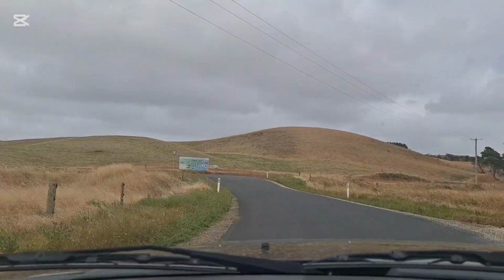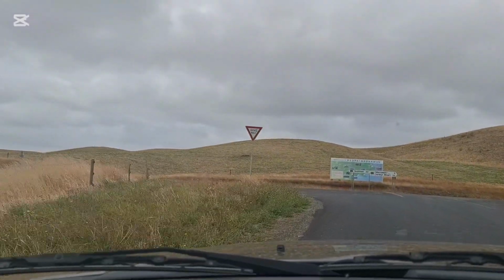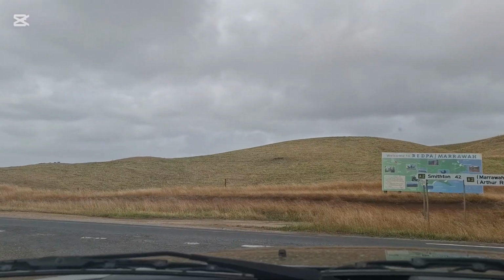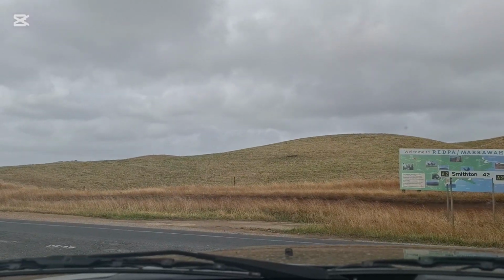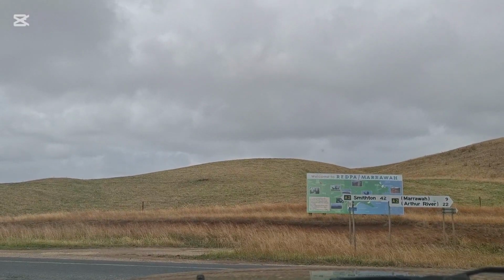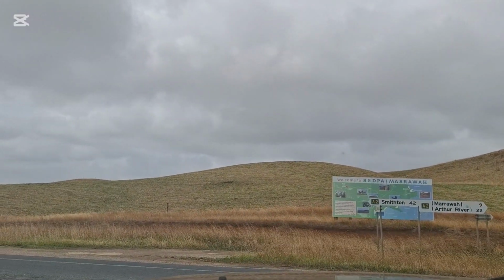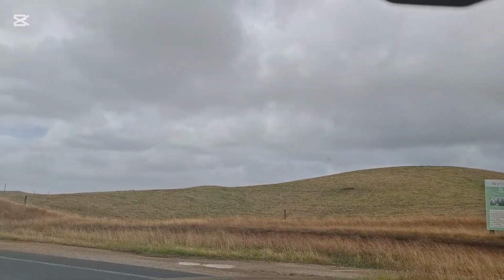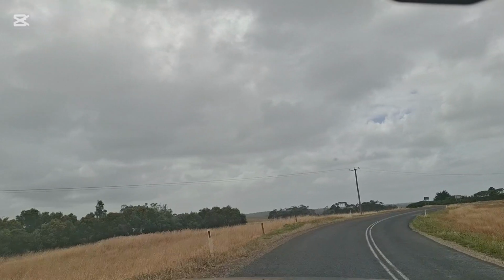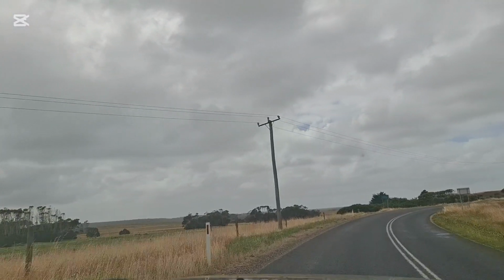Basically, this is the welcome to Redpa Marwar Information Centre, believe it or not. That sign across the street there. And Arthur River 22, Marwar 9, Smithton 42. Let's go towards Smithton and start heading home. It's an overcast day towards the end of summer.